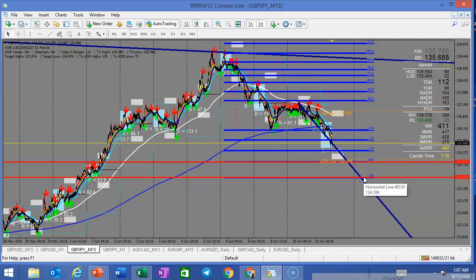Now, let's see if it goes our way. I'm feeling really intuitive right now. My third eye, she's working. So I really think this is the move. This is the move down to the 414.